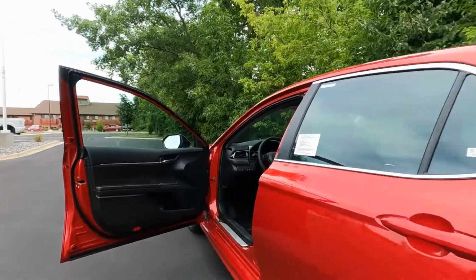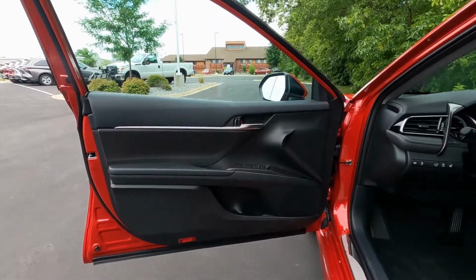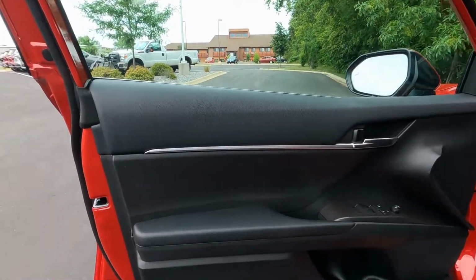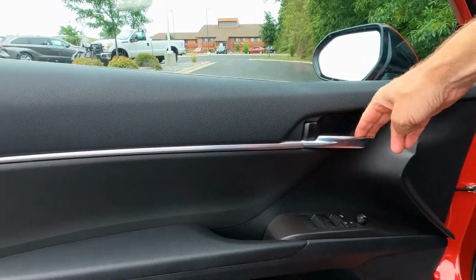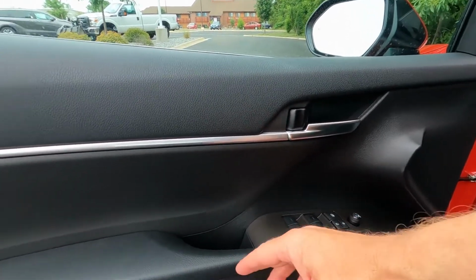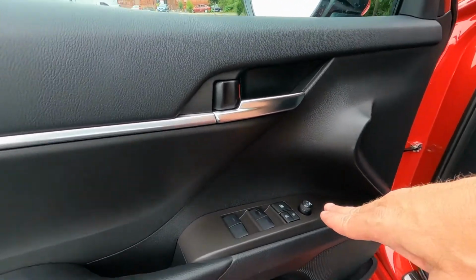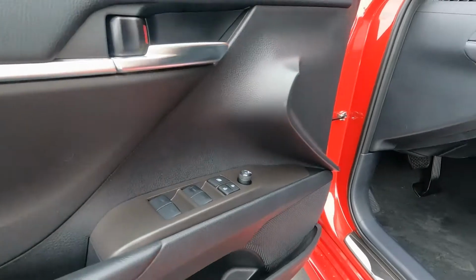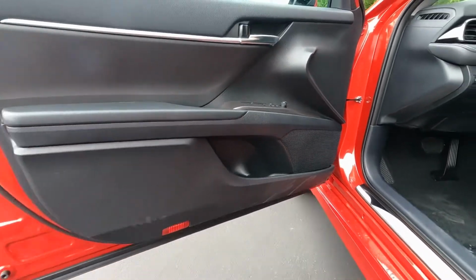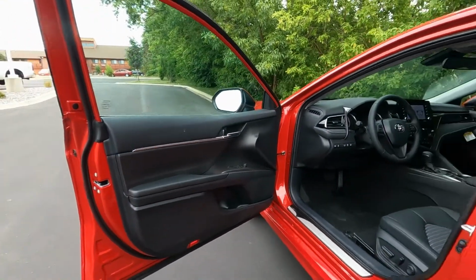Okay, heading inside, let's stop and take a quick look at the door panel here. This is all black and some charcoal gray trim, with the exception of this brushed aluminum trim running up into the door handle. And then they've got this gray trim down here, a padded armrest, one touch up and down on all four windows, power door locks, power mirrors. There's a speaker down here in the door, and then there's a bottle holder as well. And then there's a reflector on the very bottom. That's not a light, it's just a reflector.